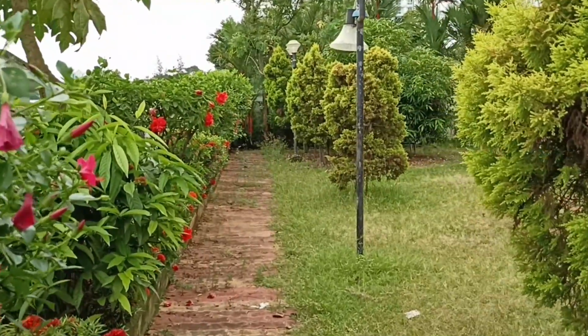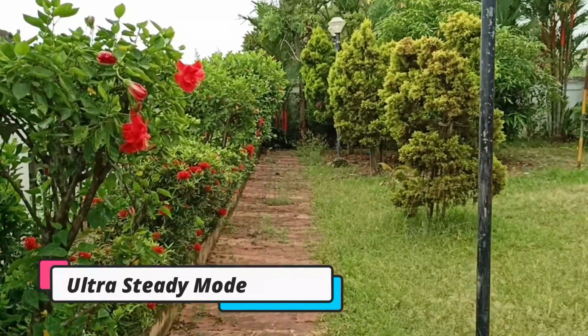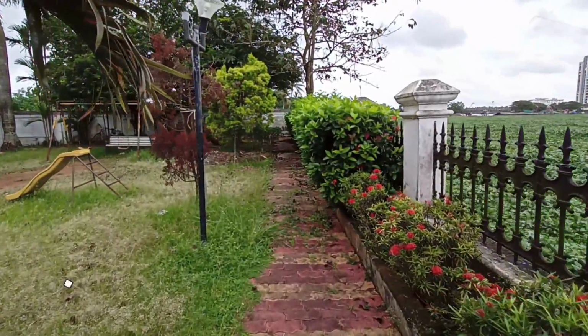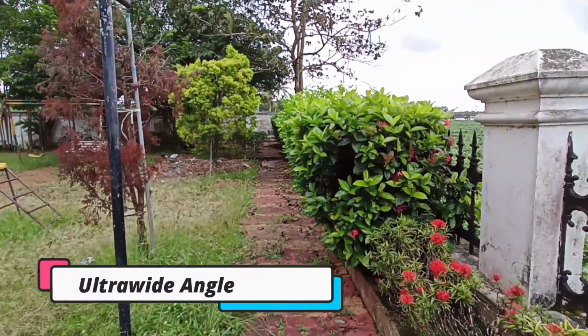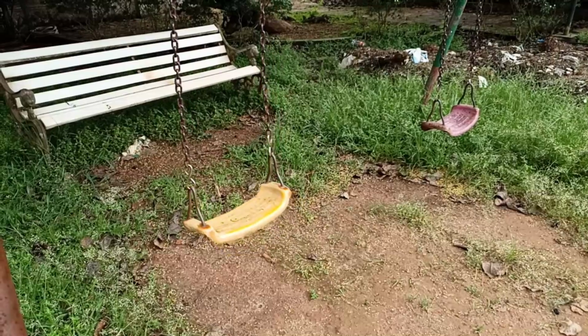The phone also offers ultra steady mode and once again we felt that the quality was strictly average and it was a bit too soft in nature. The ultra wide angle recording was also kind of disappointing with lack of details. The phone can also record slow motion videos in 240 fps and 480 fps.